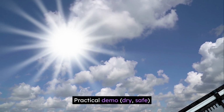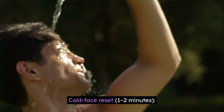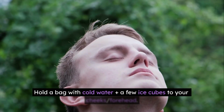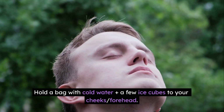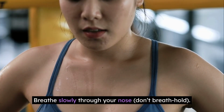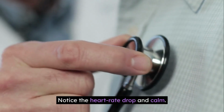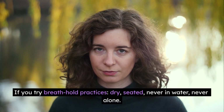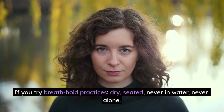Practical demo, dry, safe. Cold face reset, 1 to 2 minutes. Sit down. Hold a bag with cold water, plus a few ice cubes, to your cheeks and forehead. Breathe slowly through your nose, don't breath hold. Notice the heart rate drop and calm. If you try breath hold practices, dry, seated, never in water, never alone.